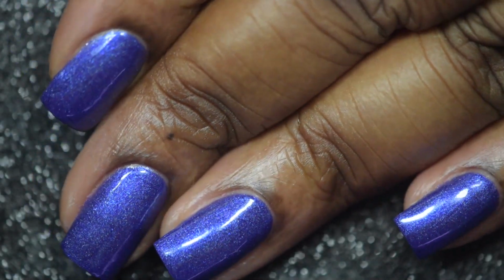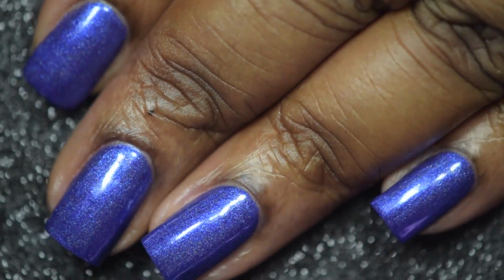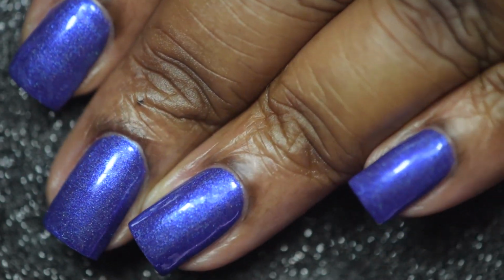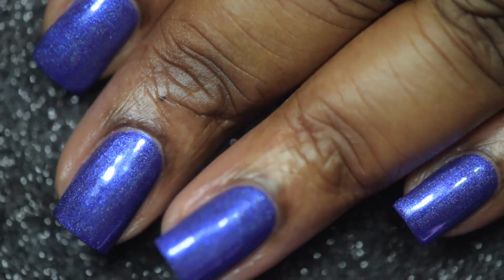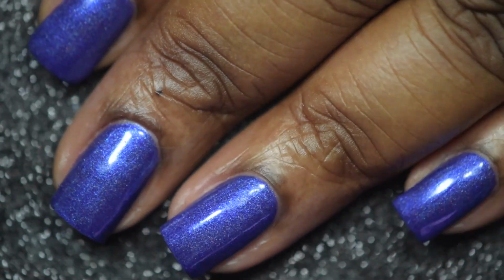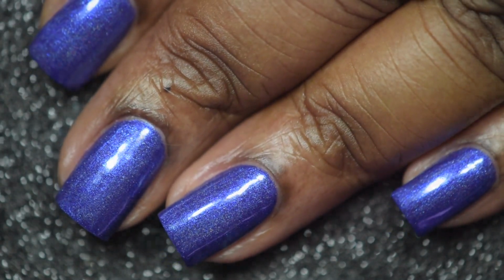And here's a final look at Purple Thunder, which is shown with 2 thin coats and a glossy top coat. I am so excited to have this in my collection because honestly, I actually don't have a purple holo like this. So believe me when I tell you, I'm super excited.